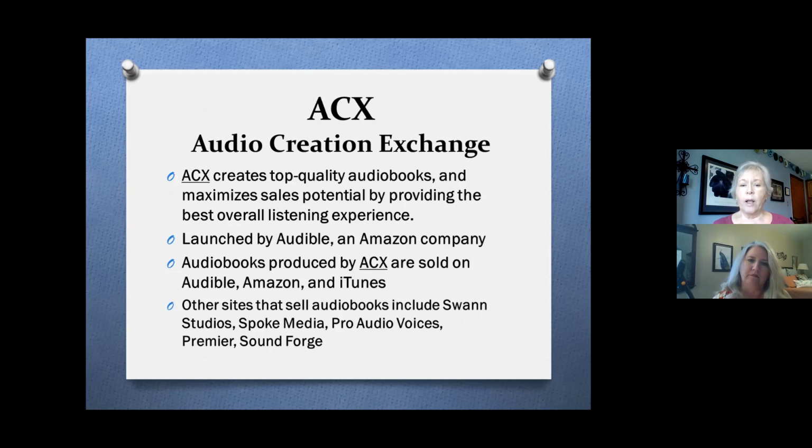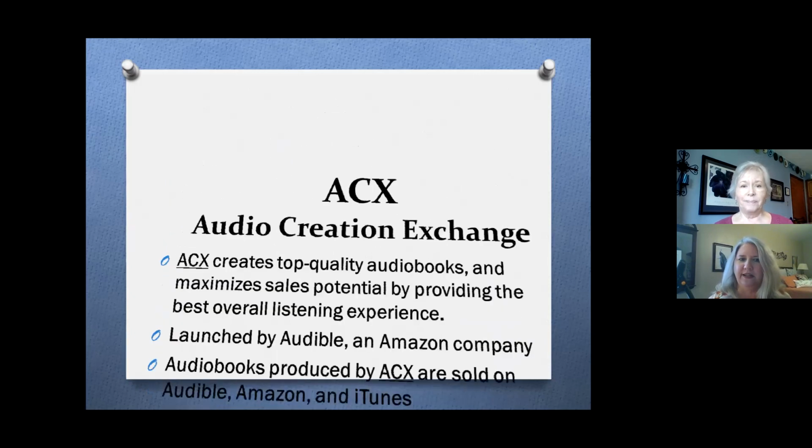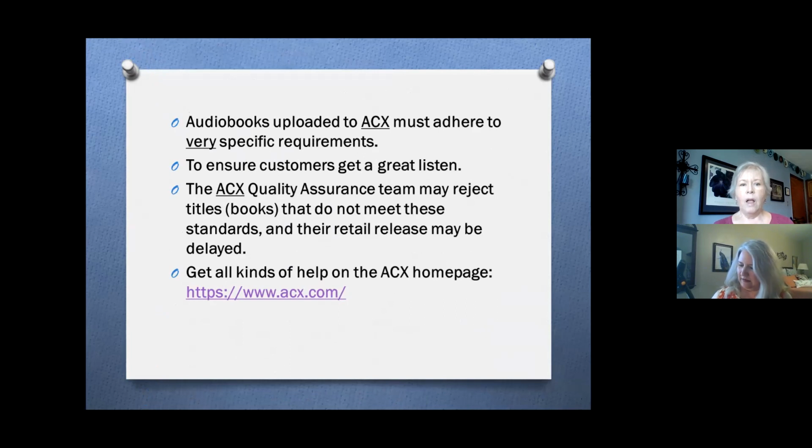Other sites that sell audiobooks are listed here. Two that were mentioned on Saturday are Premiere and SoundForge, so I added them to the bottom of the list. The specific requirements are there to ensure customers of a good listen.